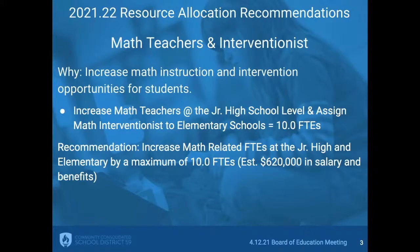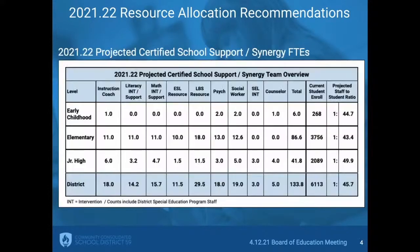I have like 3 questions already at the top of my head. One is, what does it look like to increase math teachers? Because that's 10 FTEs for the math interventionists, correct? Our estimate would be 3 to 4 math teacher FTEs for the junior high, and 5 to 6 interventionists for the elementary schools. Oh, so that's the total. Total, correct. Okay.